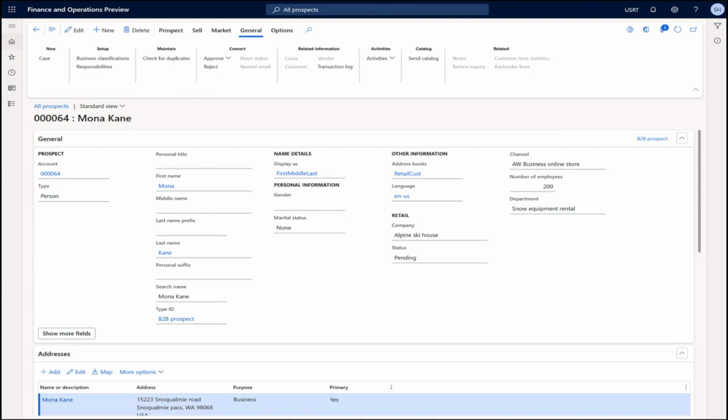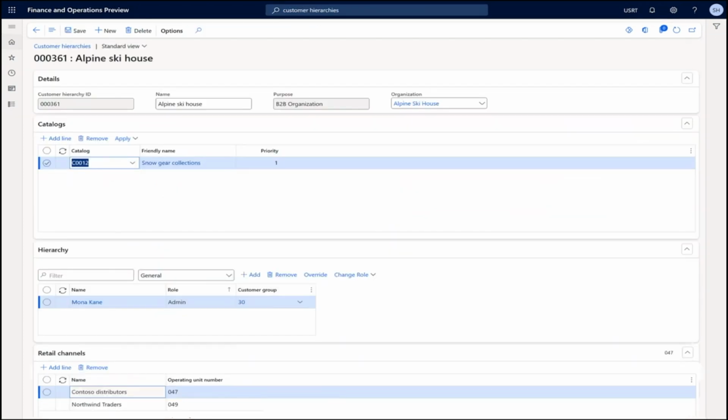Henry sees the onboarding request from Mona and reviews the details. After reviewing the information provided, he approves Mona's onboarding request. Since the Alpine Ski House is on the West Coast, Henry assigns Contoso distributors and Northwind traders to the Alpine Ski House account. Additionally, he adds the snow activities related catalog for this account. After completing the setup, he sends an email to Mona to notify her that her account is approved and she can sign in on the B2B portal.